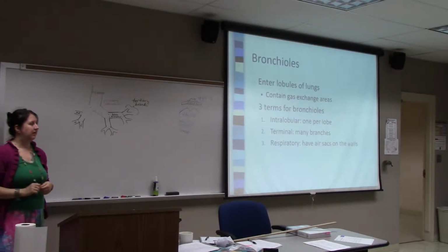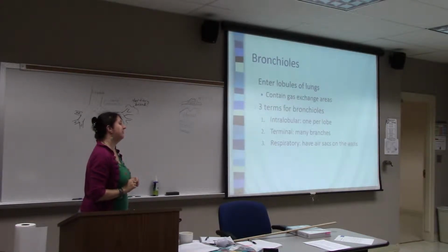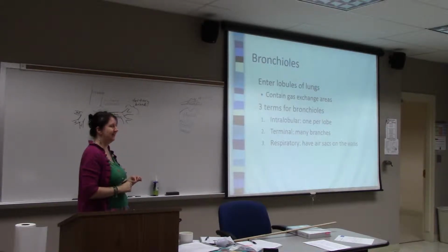Is there a reason why there's 3 on the right? Yes, the right lung's a little bit bigger because what is in the center but a little bit off to the left? The heart.